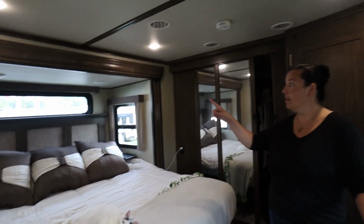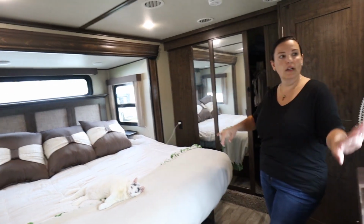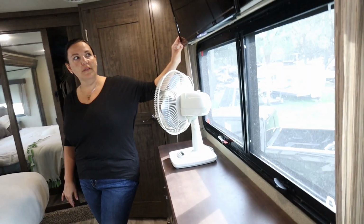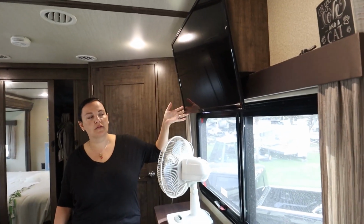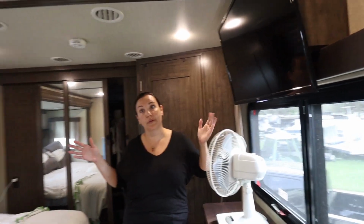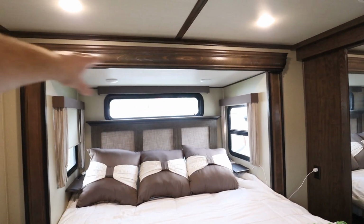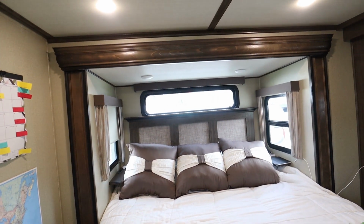Another feature that we liked also in here is still more windows. Lots of windows. We've got windows over here, windows over here. The TV was mounted up here. It's not huge, but again, we're not huge TV watchers, so it's fine. It works for us. And it doesn't block the windows, so we get another bright room. Small window above, like a transom window above your headboard. I don't think I've seen that in any other RV, so that's pretty unique.